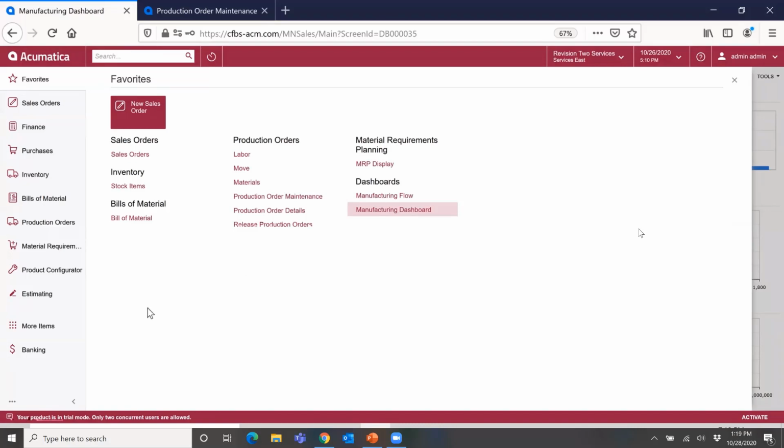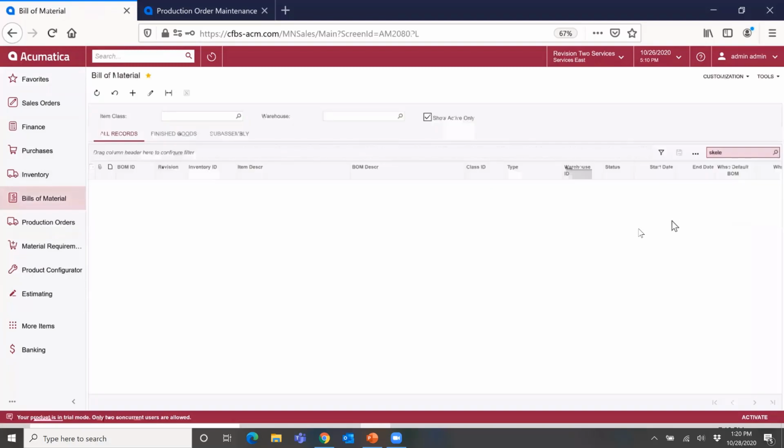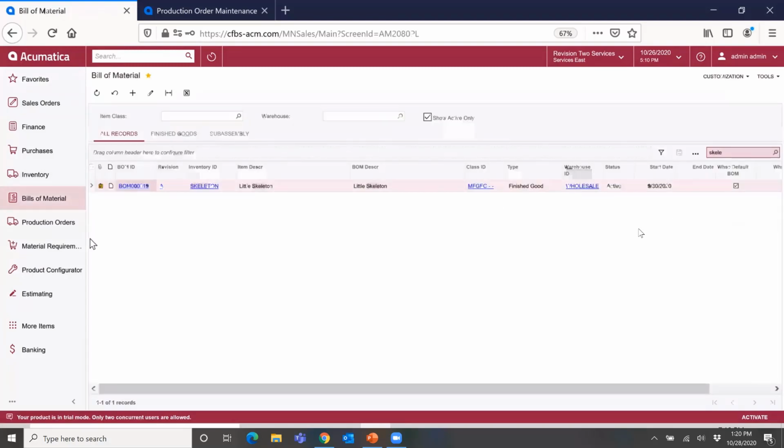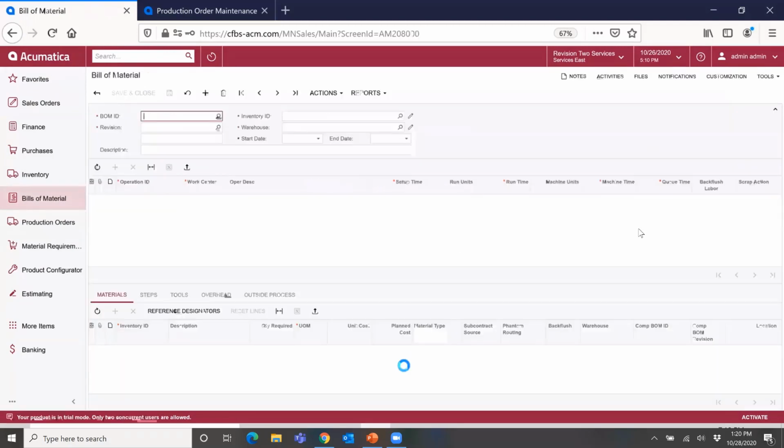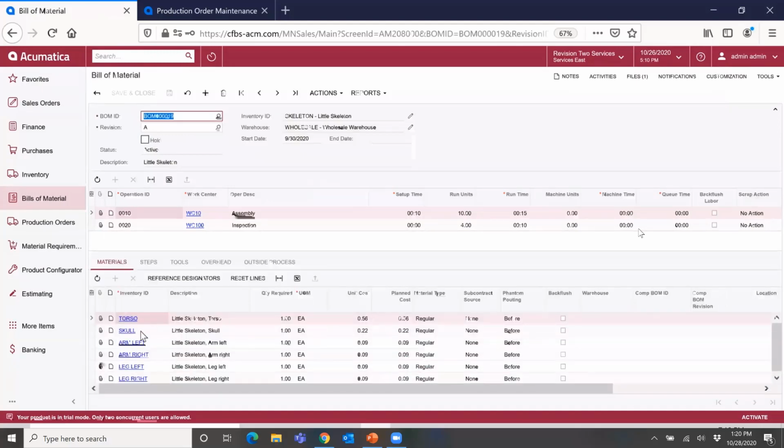Now let's get over to the bill of materials. We can do this here directly from the menu, or again, I could use the universal search. At the moment, I'm going through the menu. I'm clicking on bills of materials. And because we're so close to Halloween, I created a bill of material, a little skeleton for you guys. Look at that. It has a torso, a skull, left and right arms, and left and right leg. Of course, everything is complete.